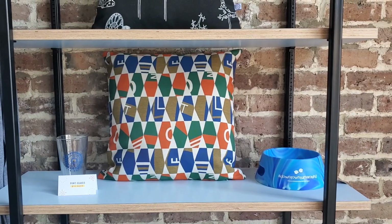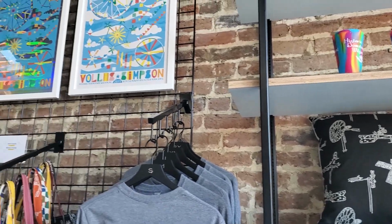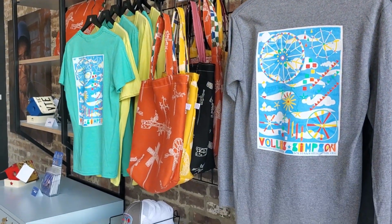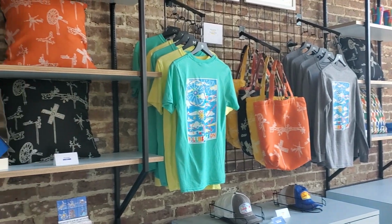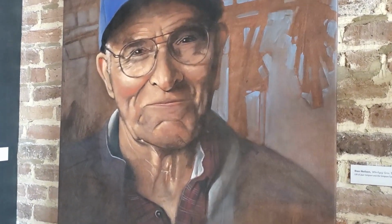And then also, as you know, we've had some merchandise that we've sold at the festival and at other events, but we've never had a permanent storefront. So we've been able to do that. And as well, we have the historic downtown's stuff. They've never had the ability to sell their things on a full-time basis.